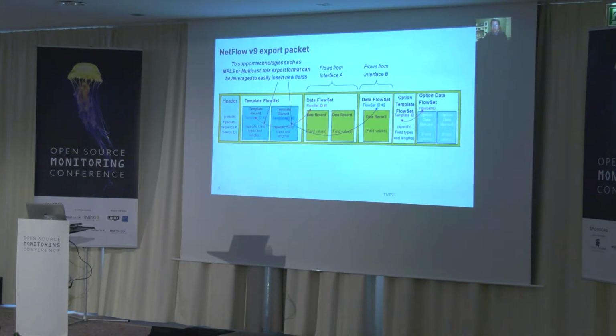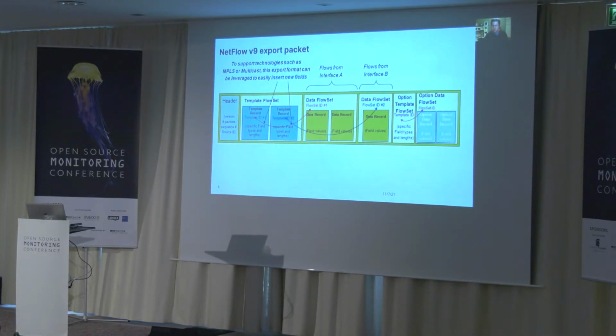Now, as we saw, Netflow 5 is pretty simple. It's straightforward. But here comes Netflow 9, and it has a lot more moving parts. You can see in this slide versus the previous one, this is a significantly more complicated protocol. It introduces such things as templates and flow sets, as well as option templates. And these things all make the protocol a lot more efficient over the wire.